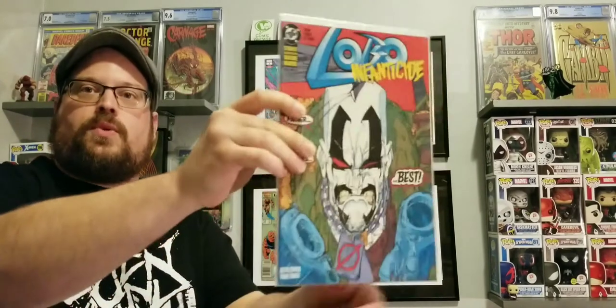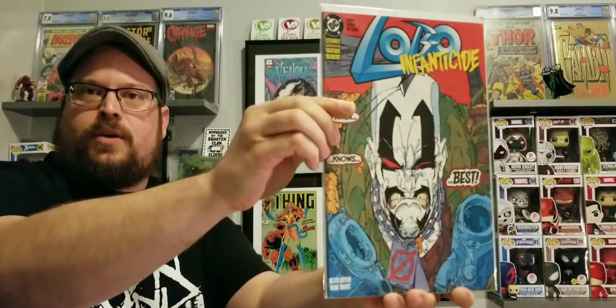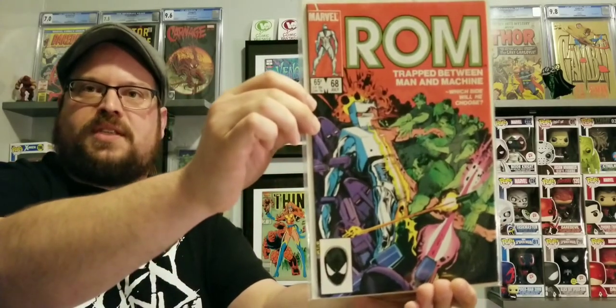We have, looks like, Lobo number 3, Infanticide, book 3 of 4. So it's a Lobo miniseries, looks like. All right. Next one, we got ROM, number 68. So ROM Space Knight. Very cool.